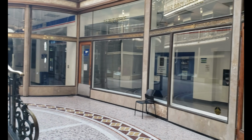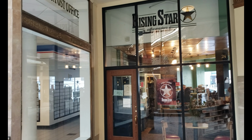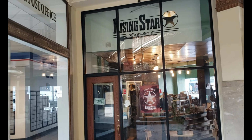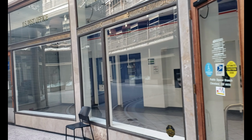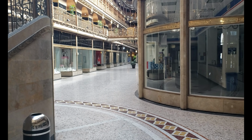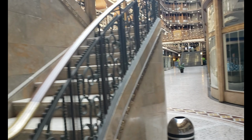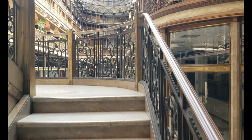So this may not be the best day to showcase because it's Columbus Day and certain things are going to be closed. But you do have Rising Star Coffee Roasters there, which is open. This is a United States Post Office, and because it's a federal holiday, the post office is closed today. But the main thing is to look at the architecture that's in this building. So let's go up these stairs to get a better perspective of it.